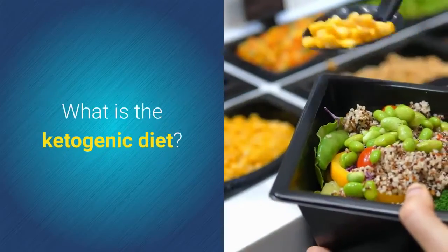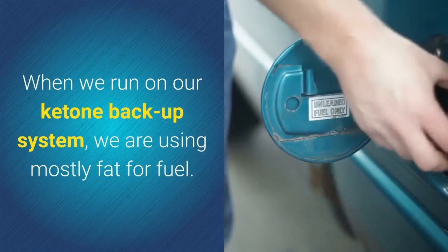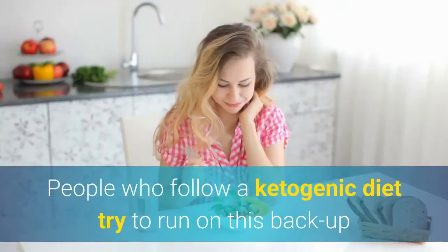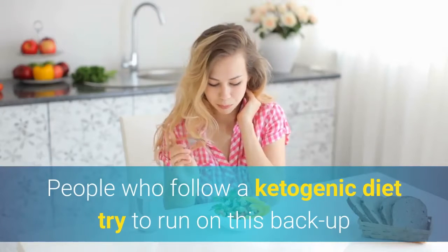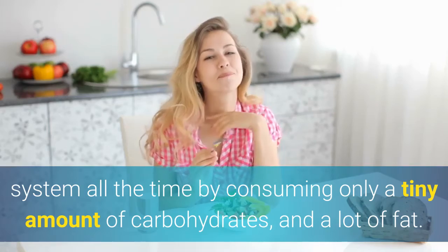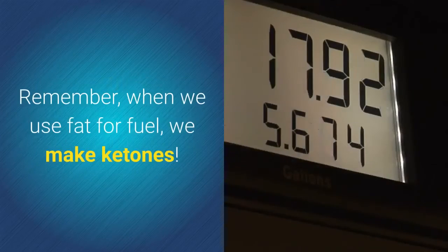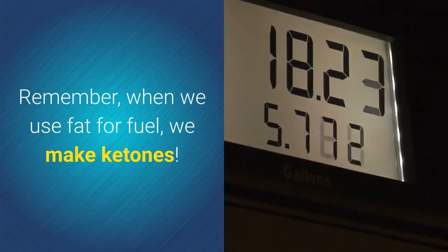What is the ketogenic diet? When we run on our ketone backup system, we are using mostly fat for fuel. People who follow a ketogenic diet try to run on this backup system all the time by consuming only a tiny amount of carbohydrates and a lot of fat. This can trick our bodies into thinking we are starving, and ketones are made. Remember, when we use fat for fuel, we make ketones.